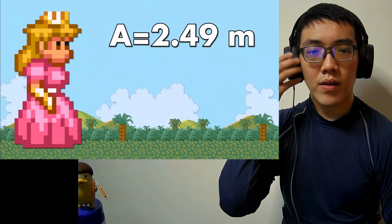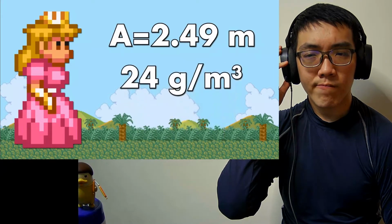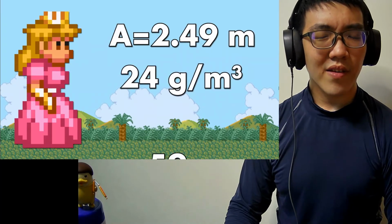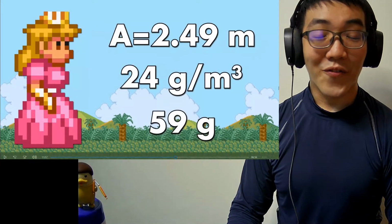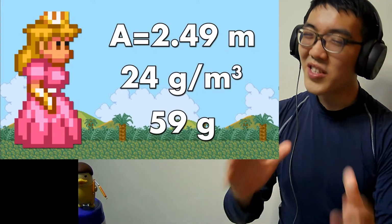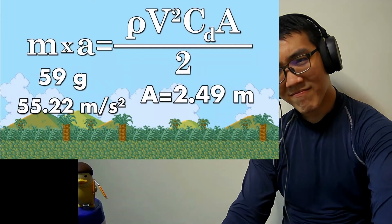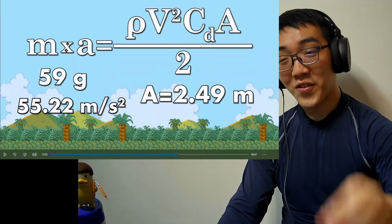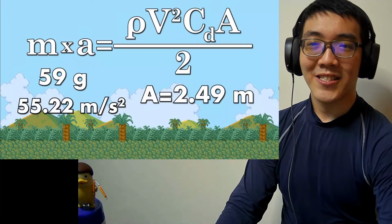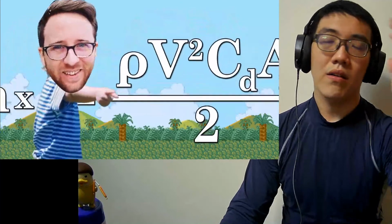Now, using the thinnest silk satin fabric weight to minimize the contribution of weight to Peach, at 24 grams per square meter, this skirt is very thin, weighing only about 59 grams. This is not that important for now, but it will become important later on, trust me. Let's be sure to put the weight of the dress on this side of the formula to account for it, and then move on to our last part, which is, oh, right, you.